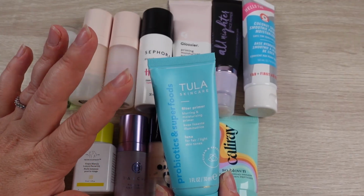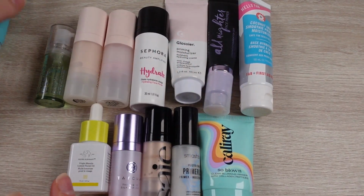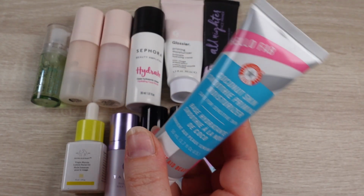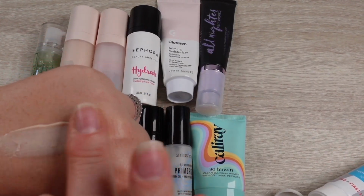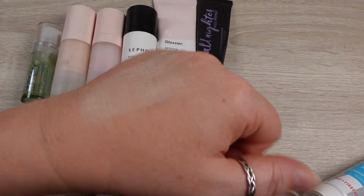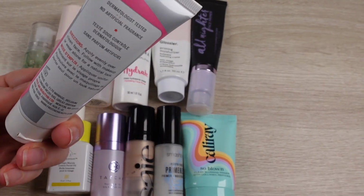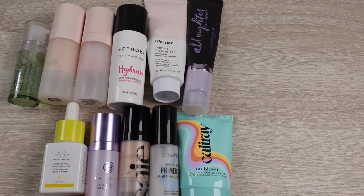If you're like me and getting rid of more expensive things is difficult, that's why some of these things that are a little bit more expensive stay a little bit longer. I have this one from First Aid Beauty. This is the Coconut Skin Smoothie Priming Moisturizer. I like this. There's nothing wrong with it. It's nice for a boost of hydration. It's a pretty thick cream. Most of First Aid Beauty products work really well for me because they're made for sensitive skin. They're usually fragrance free or natural fragrance, no added fragrances to them. So they usually get along with my skin pretty well.